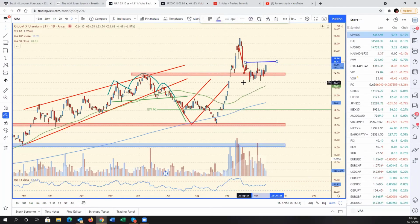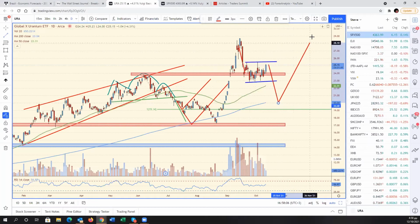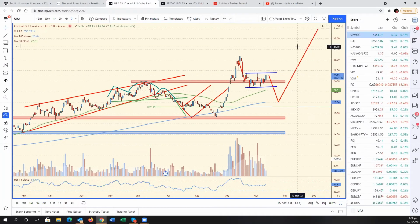Now there is a chance that we are creating some kind of a little consolidation here, which keeps open the possibility of one more move lower before higher, right? I do think that URA is going to be moving higher substantially. I'm just not sure if it's going to happen from here. I think there is a good chance that it can happen from a little bit lower. So yeah, that's what I think about URA.